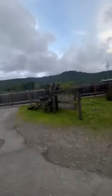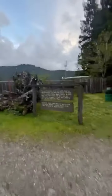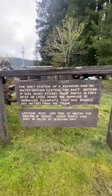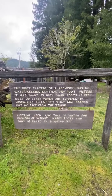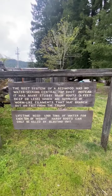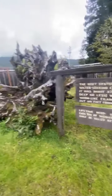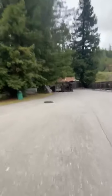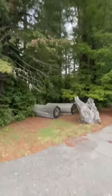Root system of redwood. Well, I'll let you read it. That's the root system of a redwood. Last but not least, right over here, I saw this. I saw these cool logs.